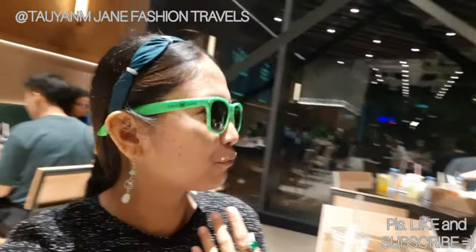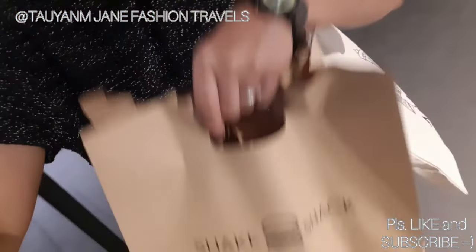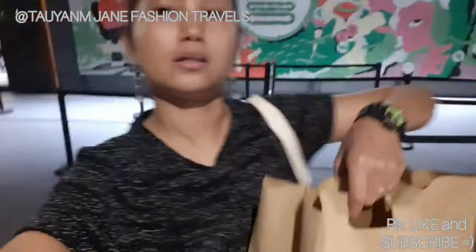Shake Shack member. Where's yours? We get a free dessert every time we come in the class. We get a free dessert. We should have a music video with the glasses. Bye Shake Shack. Bye Shake Shack. We have like this Shake Shack bag. So pretty. And we have the takeaway because we cannot finish all the food.